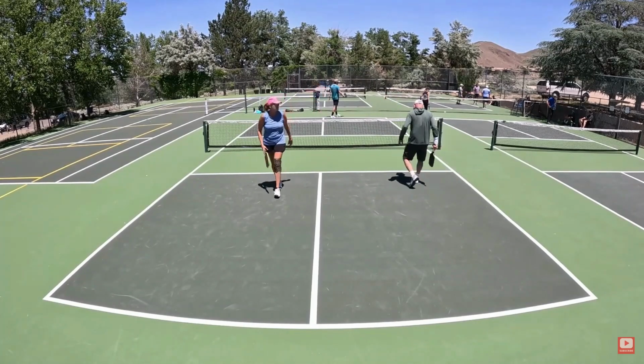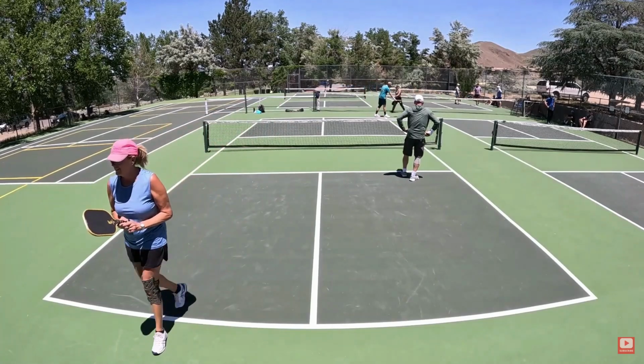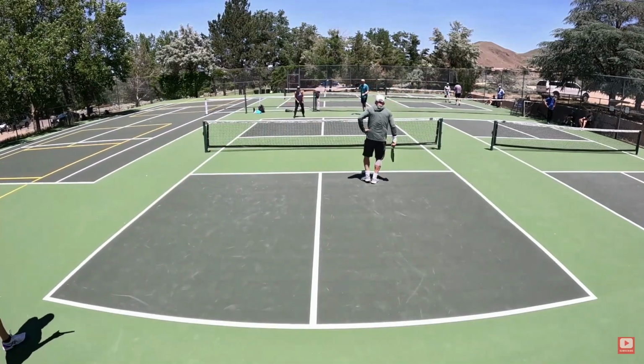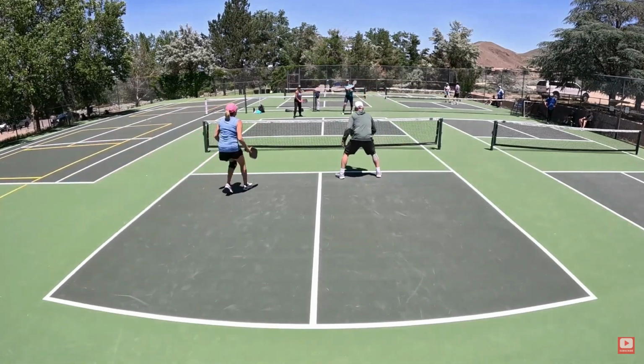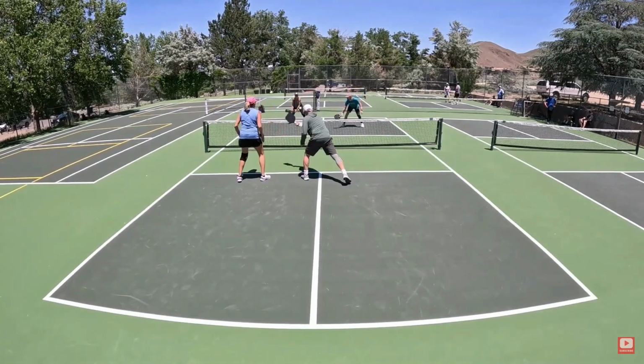Man, look at that jump though. I'm not sure if that ball was in or out. I believe it was out. So Mike missed the overhead. Just for fun, I'm going to count how many times Mike and Sherry hit the ball to Kathy. That's 1 out of 2, 2 out of 3, 3 out of 4.